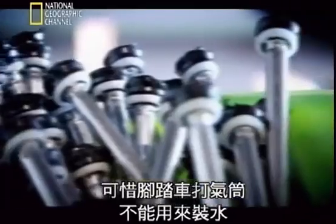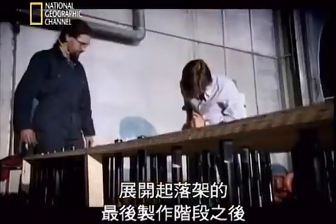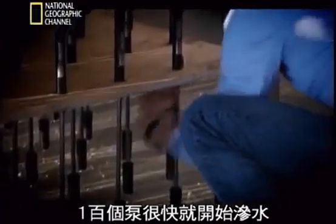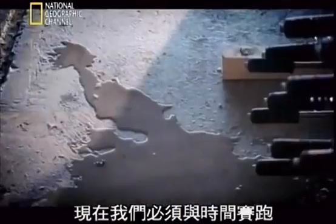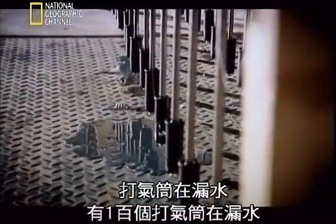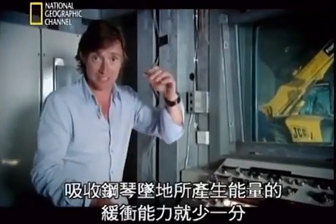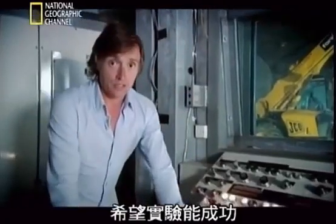Unfortunately, bicycle pumps aren't designed for water. Soon, all 100 pumps begin springing leaks in the final stages of landing gear construction. And now it's a race against time. If it looks like we're hurrying, we are. It's dripping. There's 100 little drips coming out, and I'm worried that every drop of water that comes out of the pumps is going to be a drop of that extra cushioning to absorb the energy of the fall. We're just hoping it works.